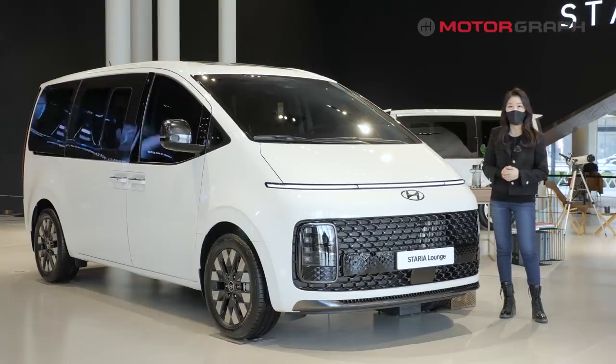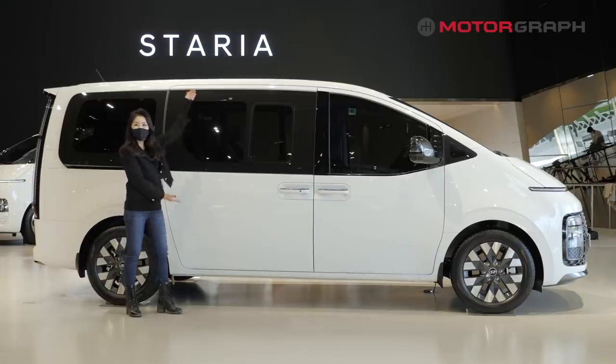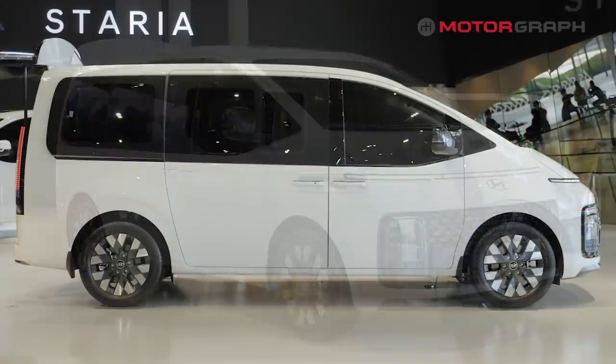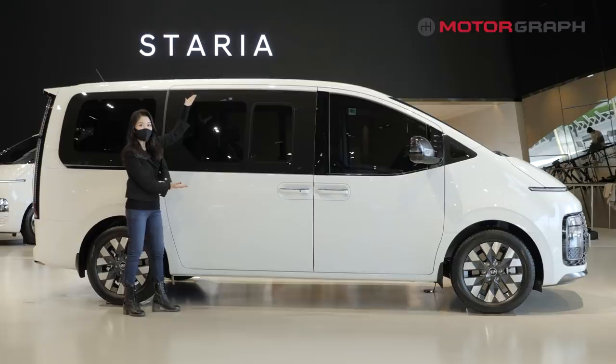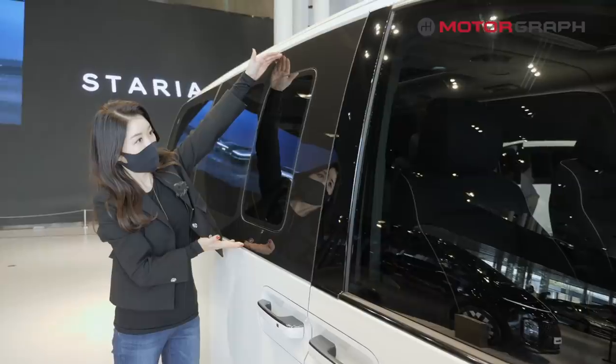Let's go over to the profile. So now we're on the side profile of the STARIA. As you can see, it's very tall. It's taller than the Sedona, so you'll have a lot of headroom inside. Not only that, the windows are much wider and longer. I think that that will also add to the visibility when you're inside the car.